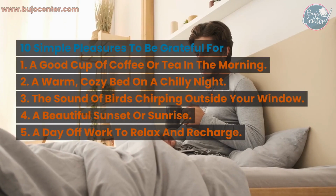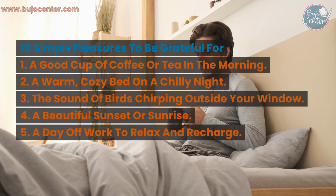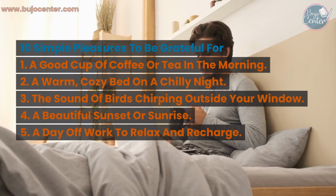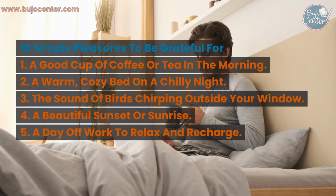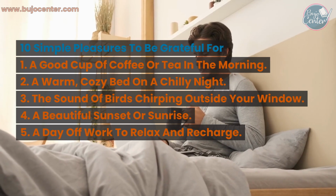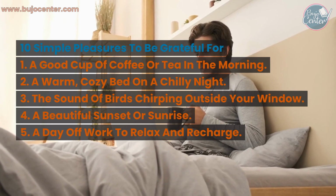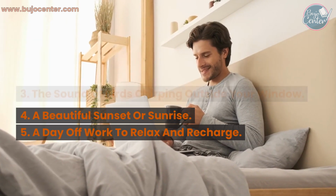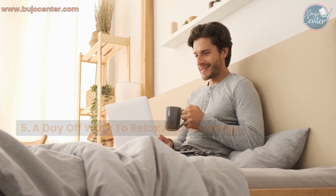10 simple pleasures to be grateful for. 1. A good cup of coffee or tea in the morning. 2. A warm, cozy bed on a chilly night. 3. The sound of birds chirping outside your window. 4. A beautiful sunset or sunrise. 5. A day off work to relax and recharge.